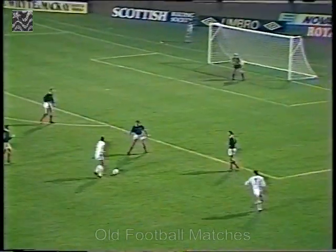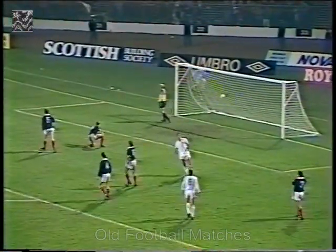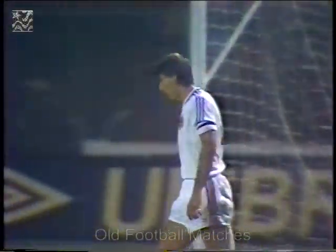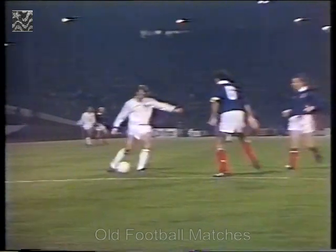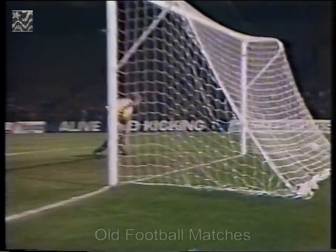Still Cvetkovic, he's had the chance to turn, slanting the ball into the glancing header. That was Vujovic who got away from Gough. Another moment of alarm for the Scottish defence. Played in by Cvetkovic, the run was made by Vujovic, Gough was out of range and the header goes wide.